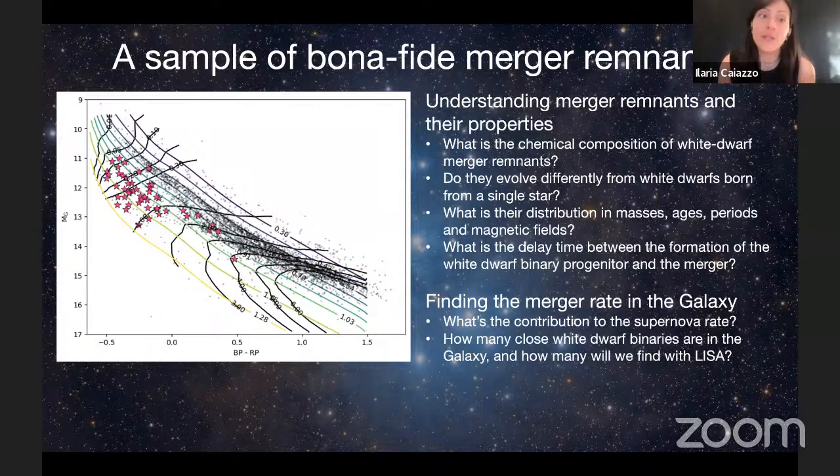But also what's the contribution of double white-dwarf mergers to the supernova type 1a rate, because I'm finding the ones that just escaped the supernova, they were just not massive enough to explode. If the two white dwarfs were slightly more massive, they would have exploded in a type 1a supernova.